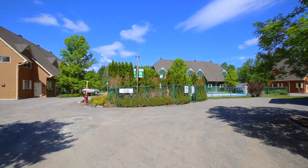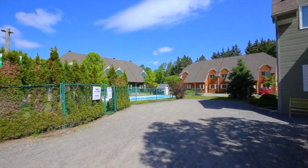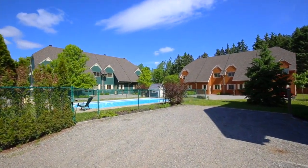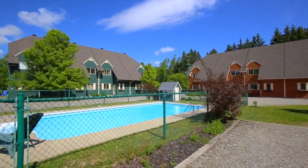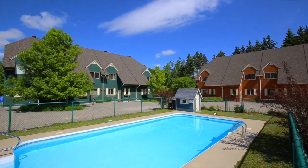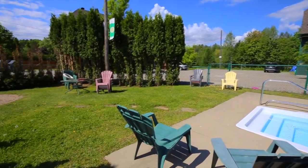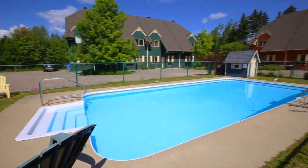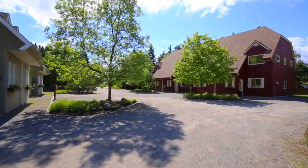Coming into the complex here, you can see in the middle of all of them, as I'm sure you've seen in the aerial footage, is this very nice pool, super well maintained, a beautiful little pool, with a small area to come and have some lunch or some dinner out here by the pool. It hasn't been set up, it's early June, so the tables and whatnot haven't been put out. There you have the pool area.